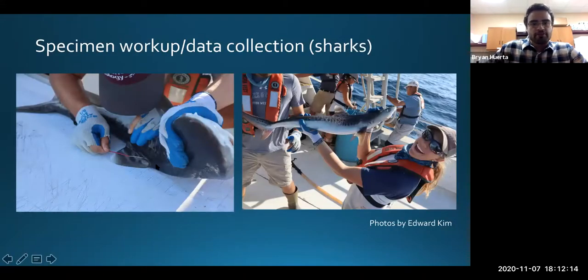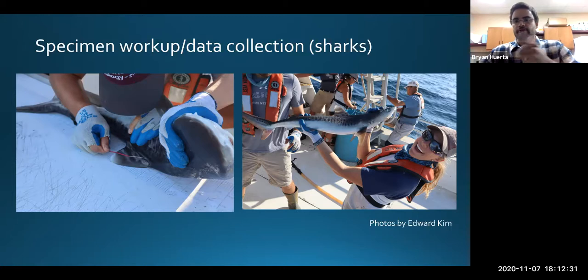So in the left picture, you can see again the spaghetti tag. I'm reading the number to my supervisor or the person who is taking the data. And then after we take the weight and the sex, all the data we have to collect, we release them back to the water.